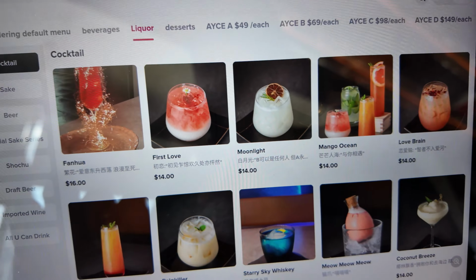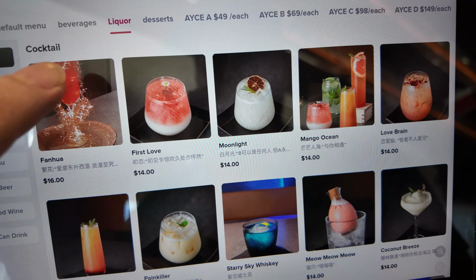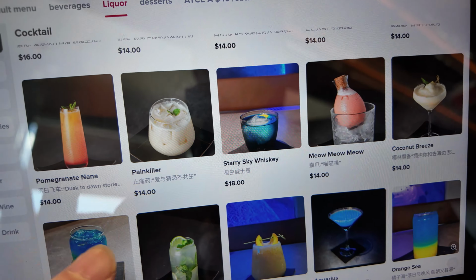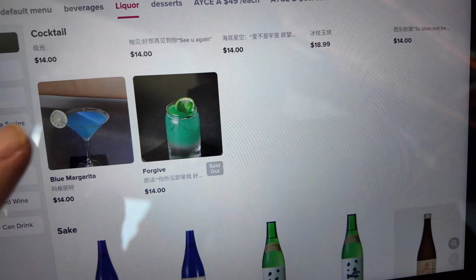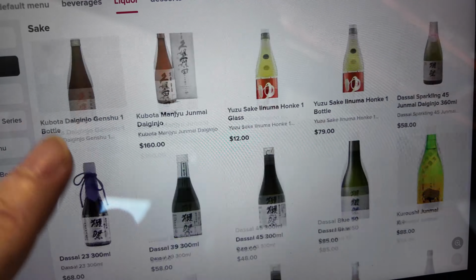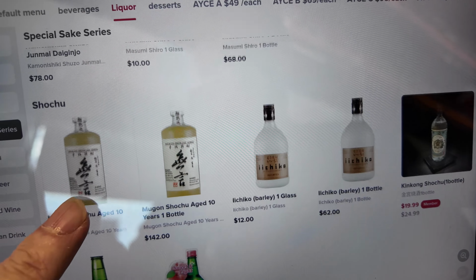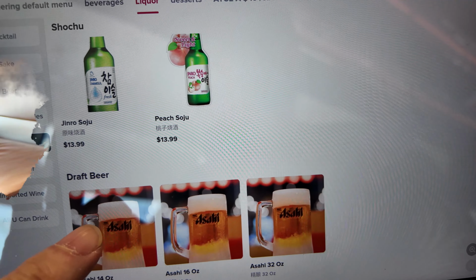All right, and this is the special liquor here. I might get this one. Let me see what it has, but oops, sorry. So they have a lot of cool liquor. Also, if you're into it, cocktail, sake, beer, soju. So they have everything really for liquor here.